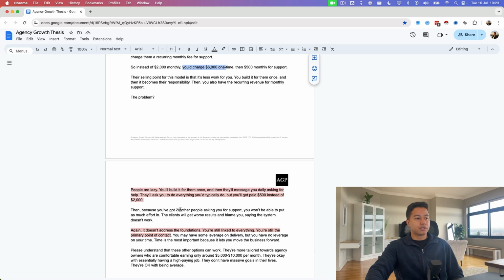So because you've got 20 other people also asking for support, if you have 20 clients, you won't be able to put as much effort in. If you're handling support for 20 people, you're just not going to have the attention. Your clients will get worse results and blame you saying the system doesn't work. You may even get worse results than just doing it yourself because you're not going to put that much attention in. So again, it doesn't address the foundations.